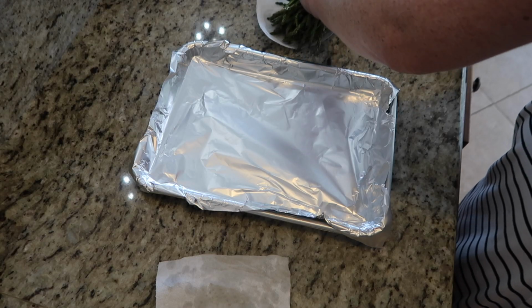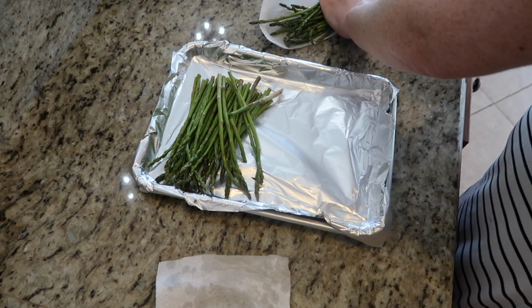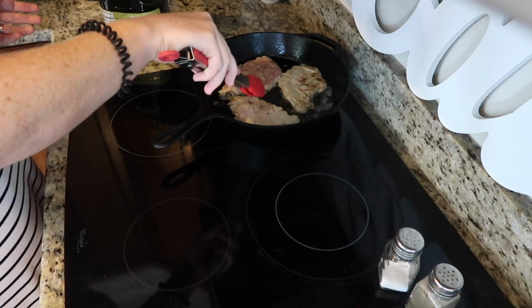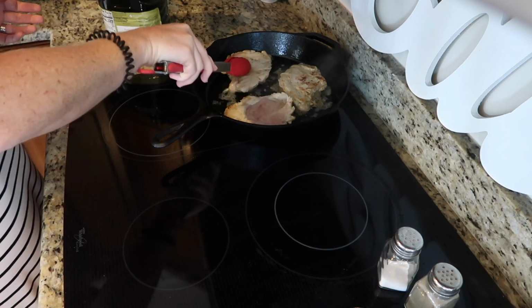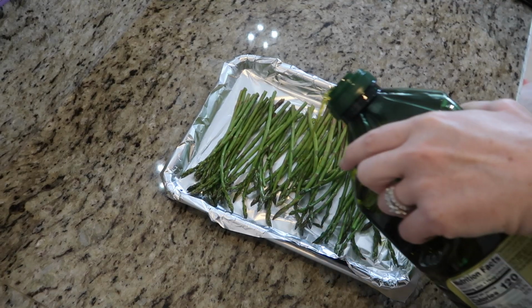My kids are not huge veggie eaters, but they will eat asparagus, and especially the thin kind, and if I can get it in the oven and make it super crispy, they like that as well. And the way that I make my asparagus after I flip my chicken is I just wash the asparagus, I put it on a sheet pan, and I put the oven to 400 degrees.